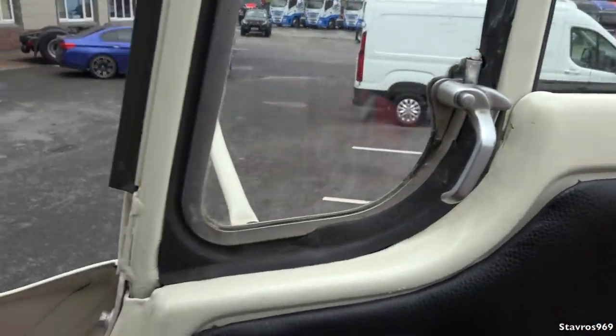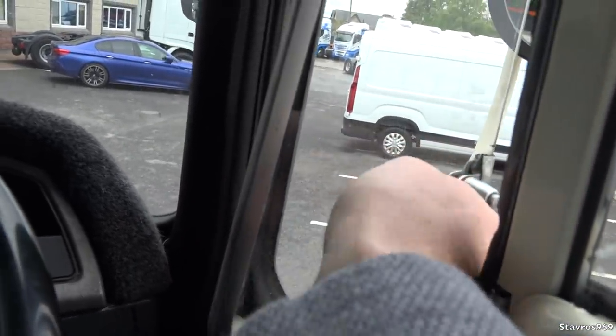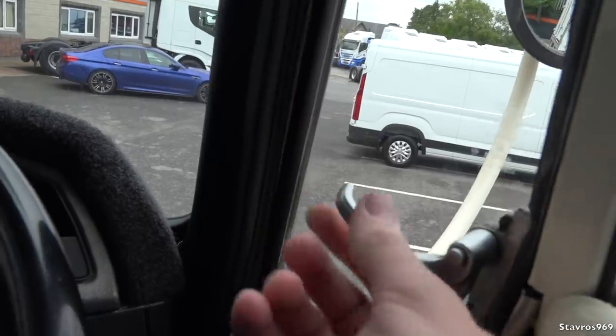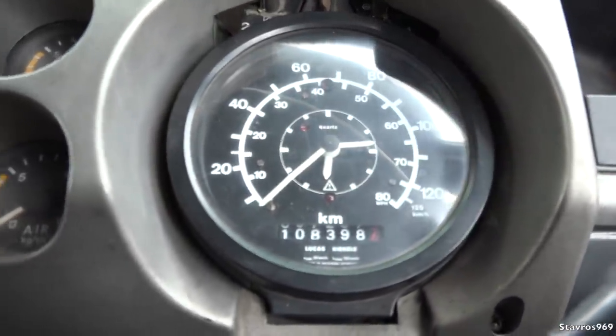Oh yeah, and you remember the small little window here. So you open it this way, look. And to get extra air. Very good for eating flies, if you're into fly eating. So that's quite nice. And your tachometer there as well.